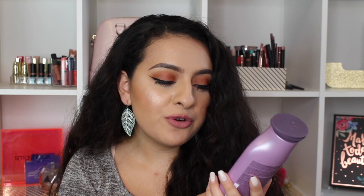Alright guys, so moving on to hair products, I want to show you guys the shampoo and conditioner that I have been loving, and this is about my 4th time rebuying this shampoo. It is just so good. I used to use it about a year or 2 ago, and I recently went back to this shampoo and conditioner. This is the Pureology Hydrating Shampoo, and it is 100% vegan, and it's really good for your hair, especially if you have dry color treated hair.